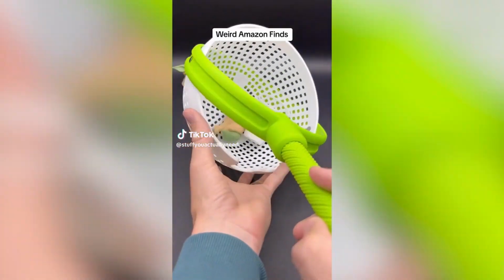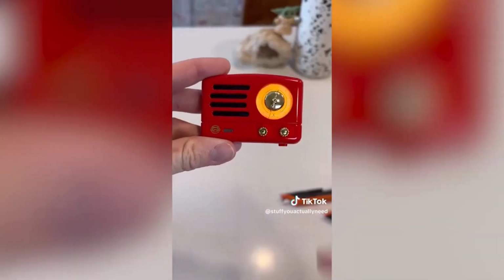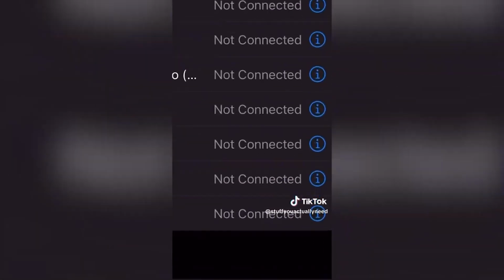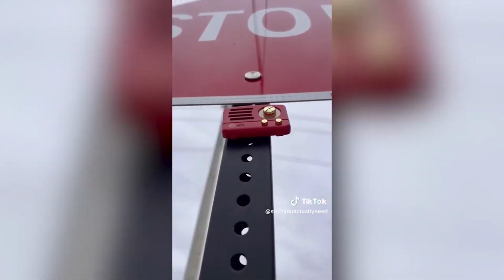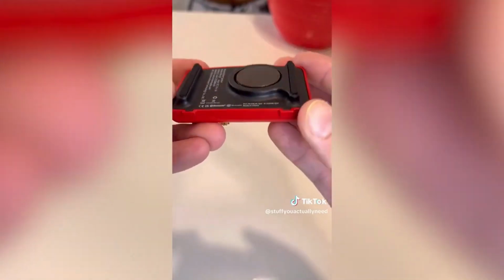Four weird things on Amazon I actually like. Number four is my old-timey radio fridge magnet that is actually a conduction Bluetooth speaker. No way. Just connect it to your phone and then you're all set to listen to your favorite music. But also, because it's a conduction speaker, you can stick it to so many different surfaces and the vibrations will resonate differently depending on the object. Just listen to this.